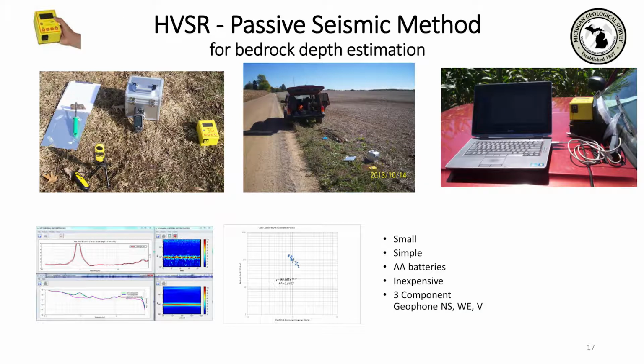Here's the passive seismic unit. You saw that in one of the other ones that Harvey had shown, but this is 16 to 18 minutes of reading, and it takes probably 25 minutes to a half hour, and you can have the data from a single point.